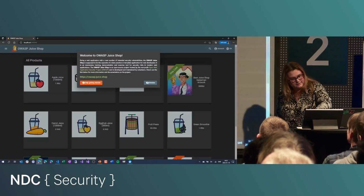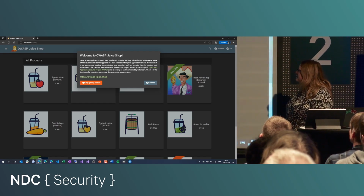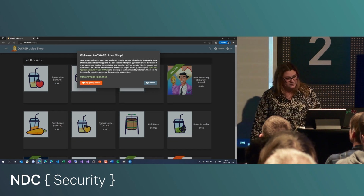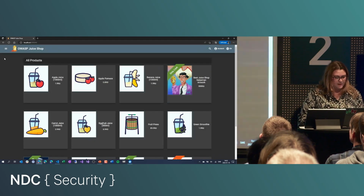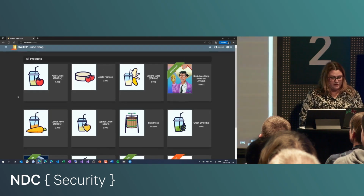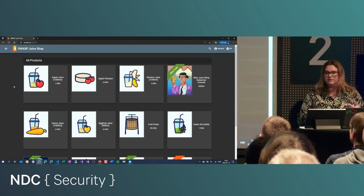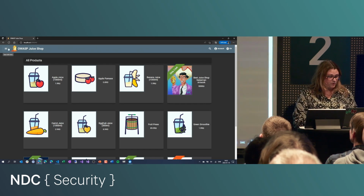Here we have the shop. This is what it looks like when you open it the first time. It says hi, and offers help, but this time we are not going to do that. We could familiarize ourselves with this, trying to create an account and so on, but we have already seen that. So we are going straight for the scoreboard.